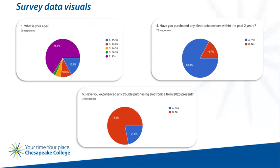And so we can see here that 65% of respondents were aged 40 and up, likely implying that most are employed, as this was limited to Chesapeake College, and as such utilize smartphones and laptops with some level of regularity. So microchips are an essential part of their life.